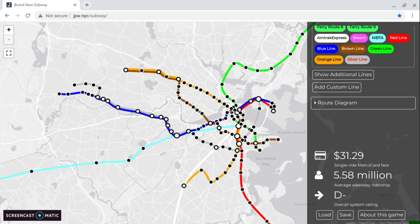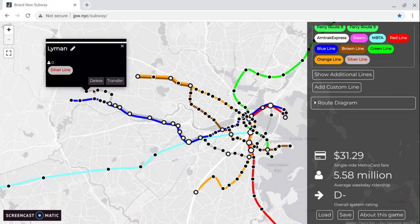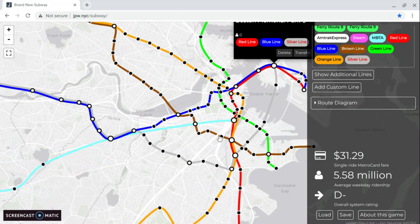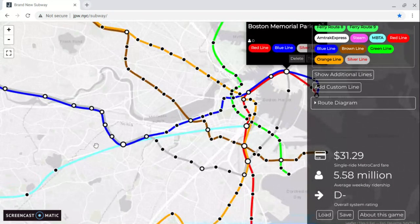red, blue, brown, green, orange, and silver lines in Boston. So the silver line goes between Lyman and Boston Memorial Park through outside of downtown, actually. Runs with the blue line for a lot of its duration. It can run on the blue line if the silver line has like a mechanical problem or something.